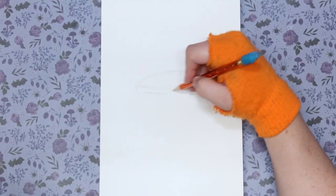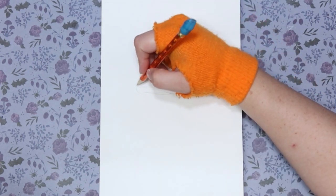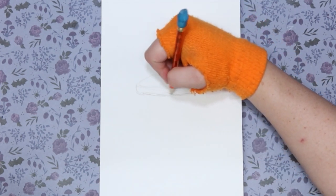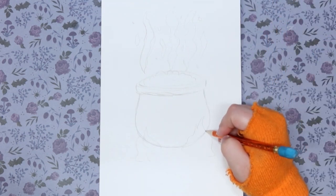So I'm drawing something that I've drawn a couple times in past Inktobers, and I think a lot of people draw during Inktober. Maybe you can tell what it is, maybe not. How about now? Here's my little fire.